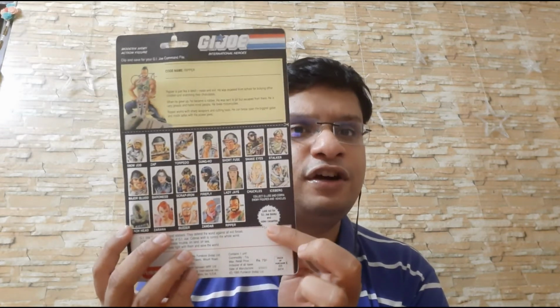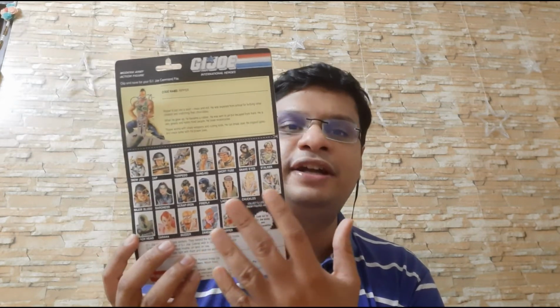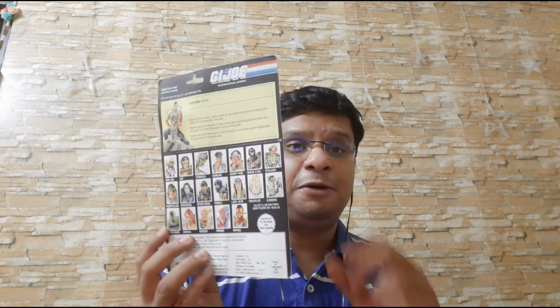So when this figure was sold in 2003, not many of these were actually available in the market, but Funskool didn't bother to change the rear of this card, probably trying to save some money.